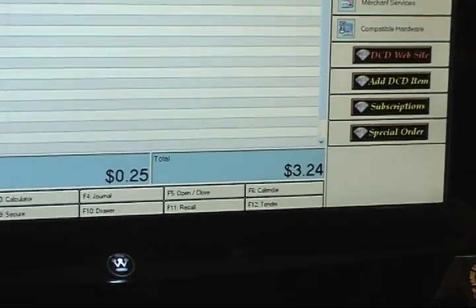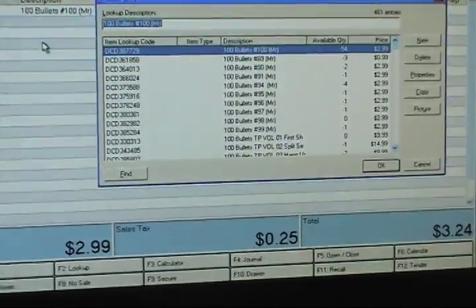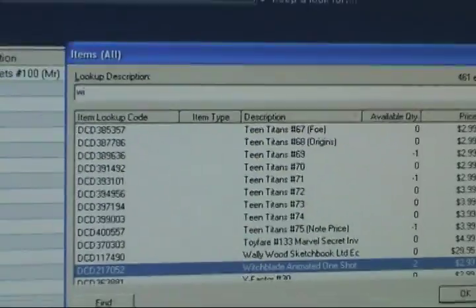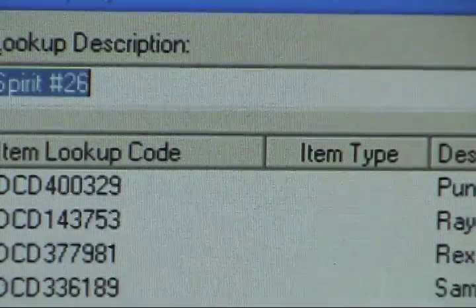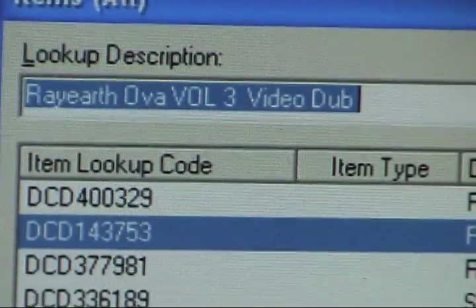Could you pull up Sentences? Sure. I want to see how that looks. So if I wanted to look up, it's called Sentences: The Life of M.F. Grimm. Oh, I don't have that in this system. This customer didn't order it. Shame on you, customer.